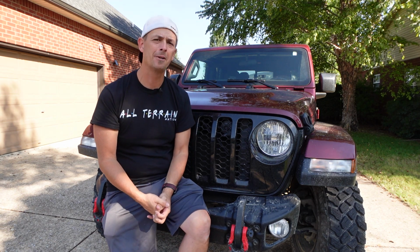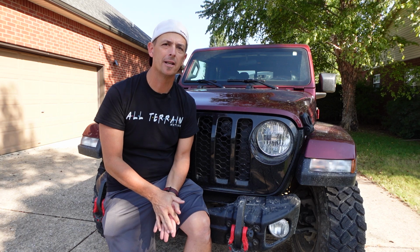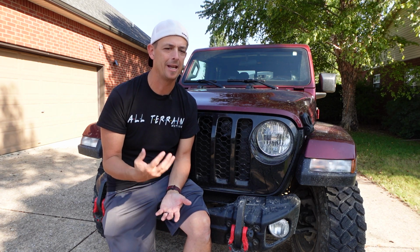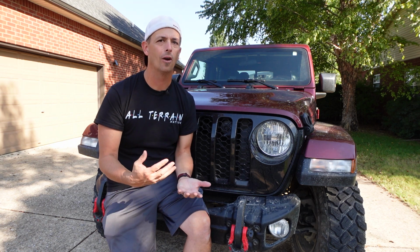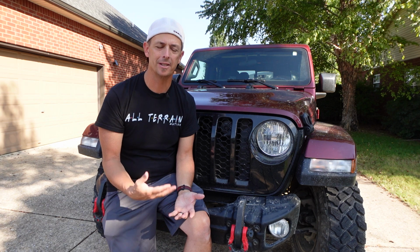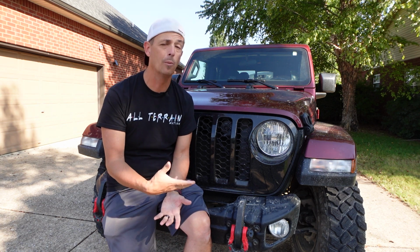Now, towing on this thing, perfect for what I needed. I mean that. It shifted a little bit going up grades and stuff, but it's an 8-speed transmission. The days of these old 5-speeds where it would stay in third or second are over. This thing's wanting to hunt gears, but it's doing it for fuel efficiency. It's trying to find the best miles per gallon for you in whatever you do.